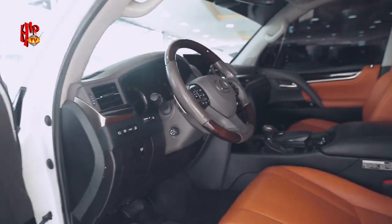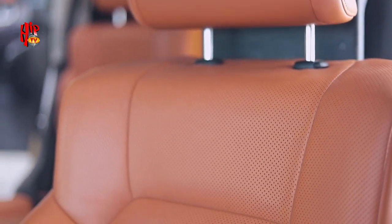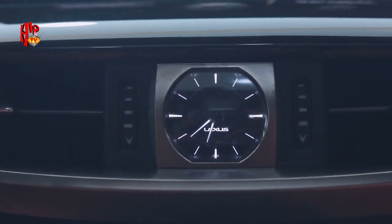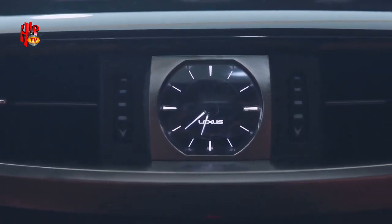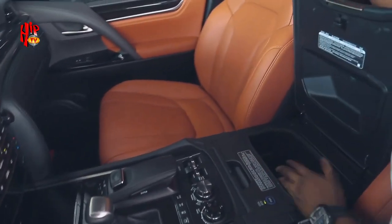Another amazing thing about this car is the inline leather trimmed seats. These seats are also ventilated and heated at the same time. Very beautiful, very soft leather for that matter. And you also have the Lexus watch right in the middle. Although it's an analog watch, there's also another amazing thing about this car, and that is the inbuilt refrigerator.